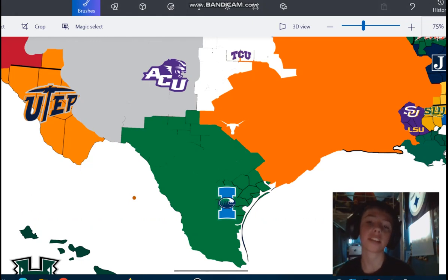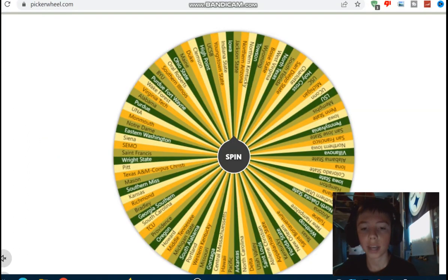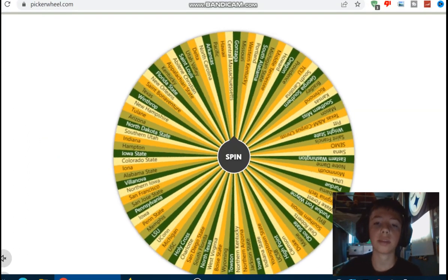So I'm very excited for this matchup. We'll have to see, maybe, but we might not get this matchup. But either way, we'll either get Texas, TCU, Corpus Christi, Abilene Christian, Corpus Christi, Hawaii. That would be very interesting. But let's continue on to the next matchup. 96 teams remain, and we spin again.